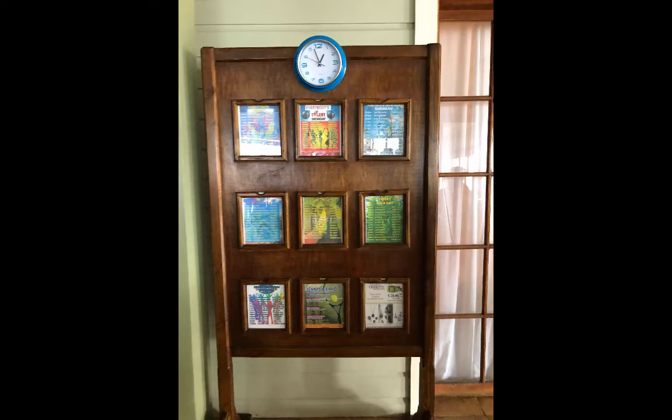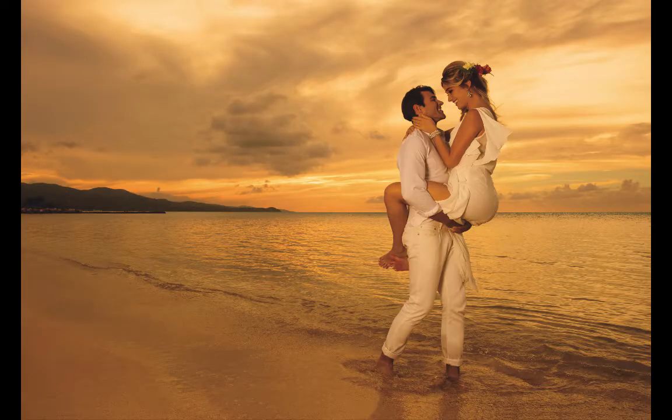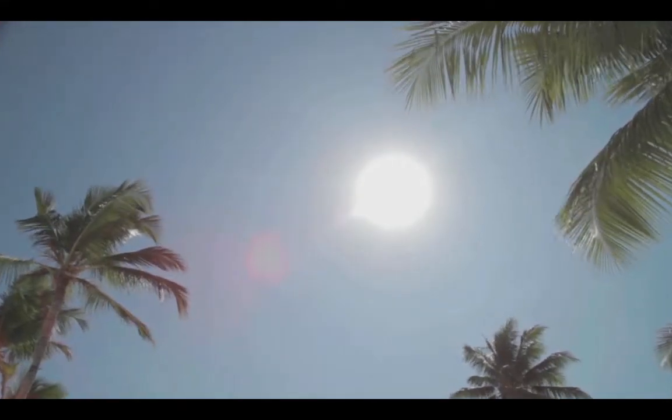This is an overview of the children's area. They have their own little children's club. This is all the activities. And they have a children's club where you can leave your children or you can stay there with them, and they have all their own pools and activities. In addition, there are a lot of water sports.